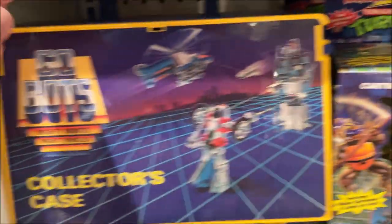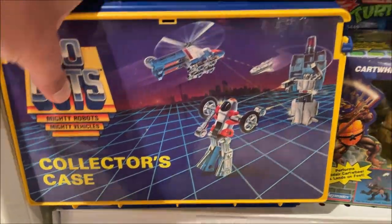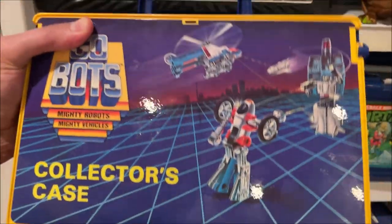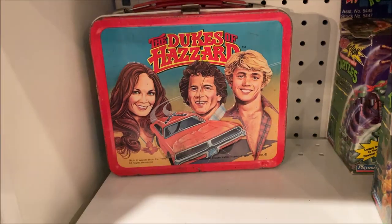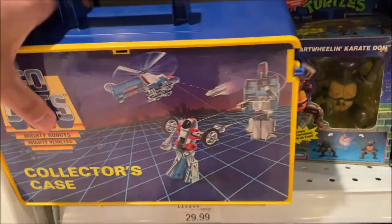One of my favorite collector cases is the GoBots case. I love this. Great artwork on it. Plus it's a unique design. Very unique. In fact, I don't know of any other collector case that is like this. So I thought that's cool. Got my Dukes of Hazzard lunchbox back there.